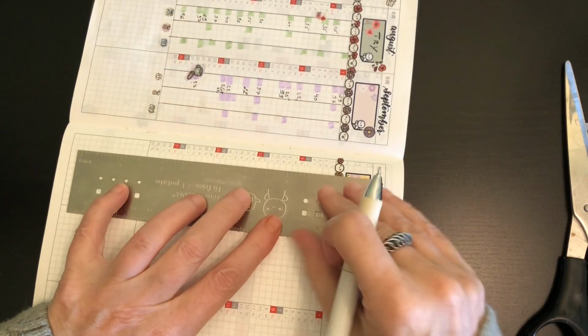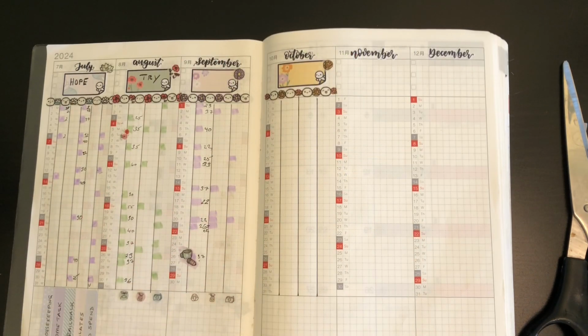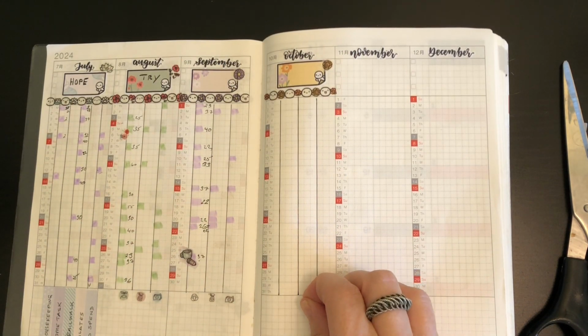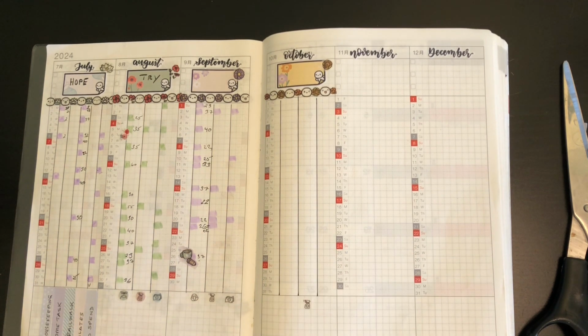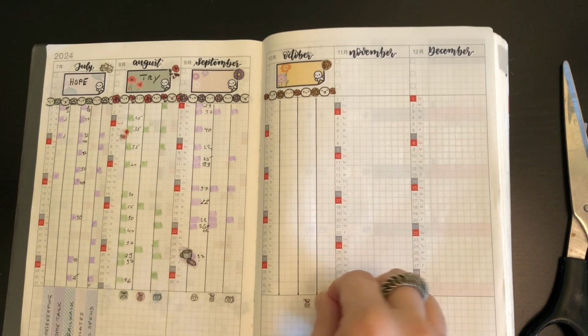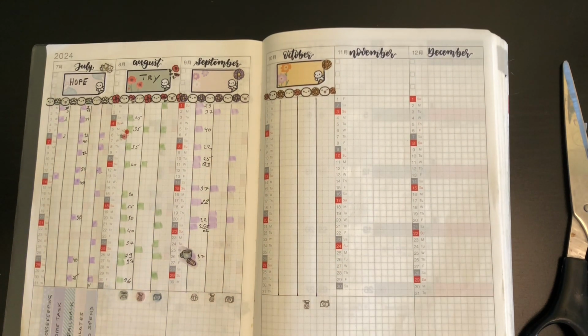So let me get these lines down. And there we go. I started using these little tiny icon stickers down at the bottom, so I'll put those down. I've been really pleased that I've been consistent with it, which is one of the big things that's important for me. There we go. Yeah, and that's about it.